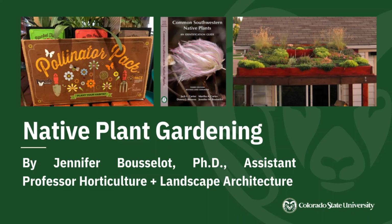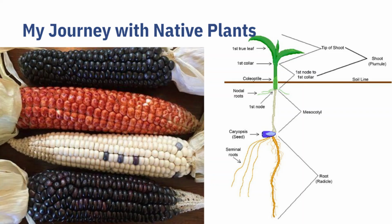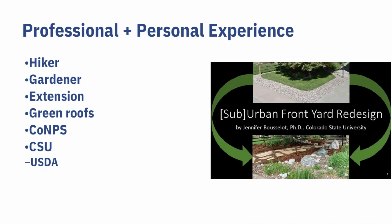So my journey with native plants started about 25 years ago with actually native maize. These are just some pictures of some I actually grew recently. That's my first illustration in 1999 as a master's student, as I worked on corn. I grew up in Iowa, went to Iowa State, did my undergrad and master's there, later went to Colorado State University for my PhD. I'm a hiker, I'm a major gardener. I ripped out a turfgrass front lawn and replaced it with a dry creek bed, all native. I left the giant tree up there, but I pulled all the turf grass out and replaced it with a walkway and a dry creek bed.